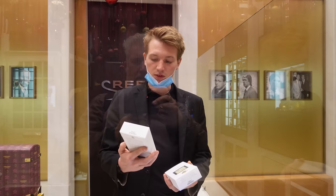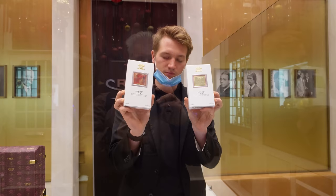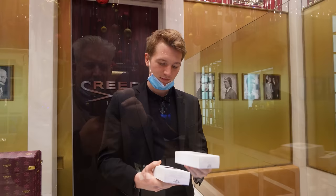So purchasing your original Santal and Green Irish Tweed. Cool, so that's night and day. Night and day, exactly. You've got your day one there and you've got your night one there. Perfect. Look at that. And I'll put some samples in the back here as well. Oh yeah. That's a happy Darren John. Truly. See, now it's off the charts.